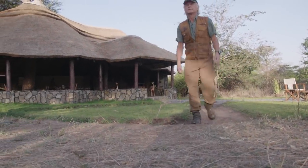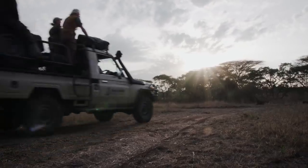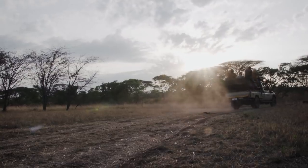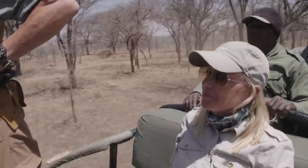Every day when you leave camp, you try to have some kind of a game plan. Like, hey, let's go out and find a big Cape buffalo today. But Africa decides what you are and are not going to do, and she is always full of surprises.